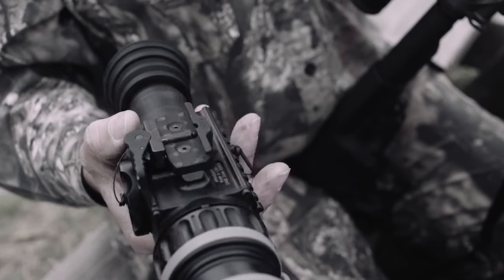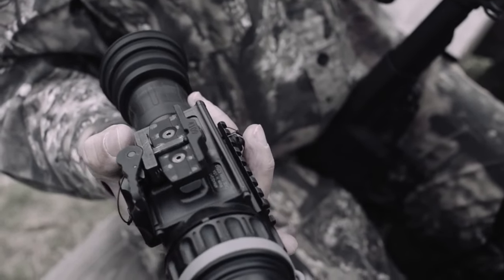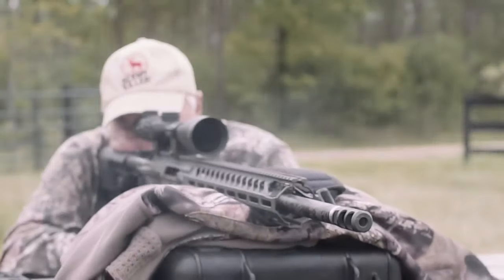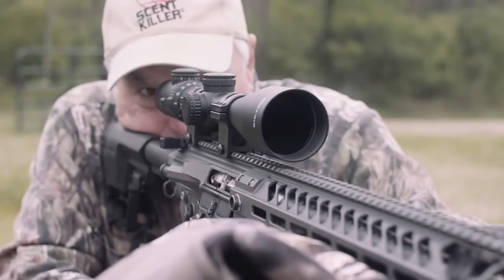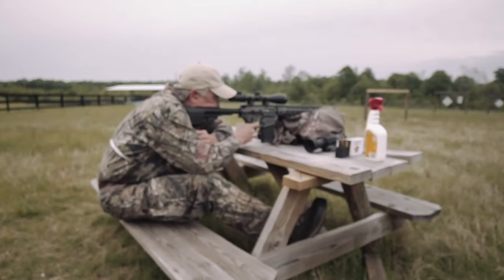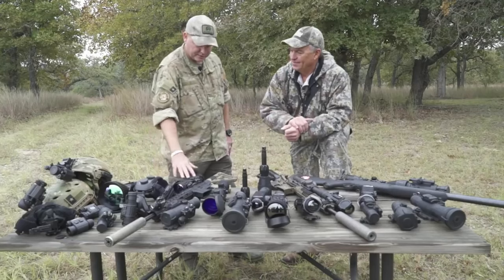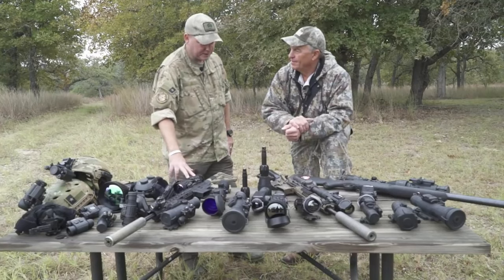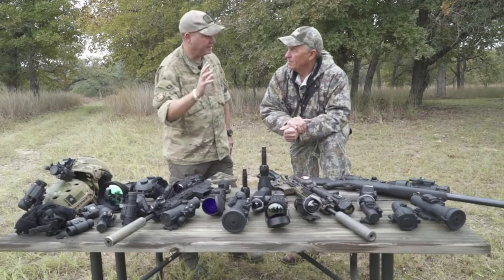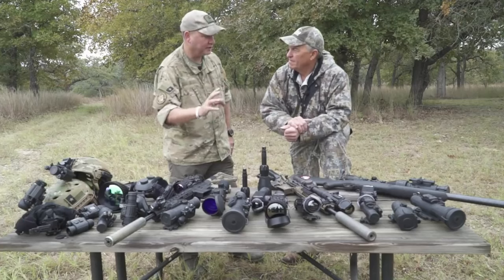Here, observe how the hunter meticulously tests his rifle and executes a precise shot using his personal night shooting scope. The higher end, the 640s, you're getting some detail, but the I squared, the night vision, you have 1080p, basically high definition, you can ID the target.